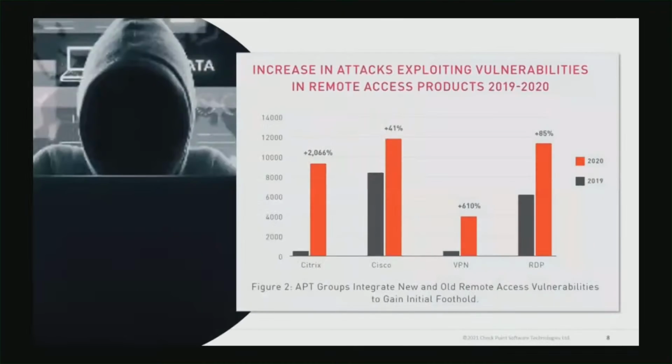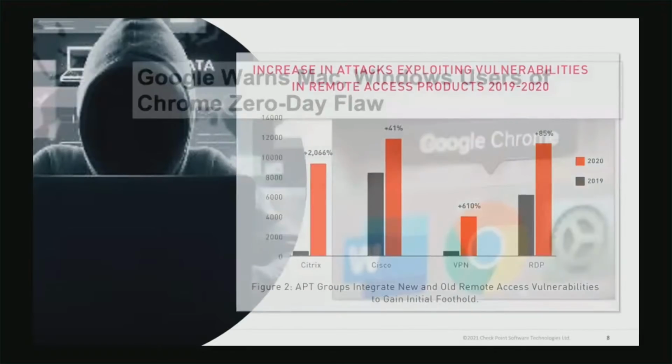In terms of the attacks, one of the biggest increases is the vulnerability exploits targeting the remote access tools. For example, if you look at Citrix, the VDI solutions, we recorded more than 2,000% increase of the vulnerabilities targeting this platform. And of course, some other tools like Cisco or other VPN technology, and obviously the remote desktop protocol, were being targeted due to the remote workforce situations.